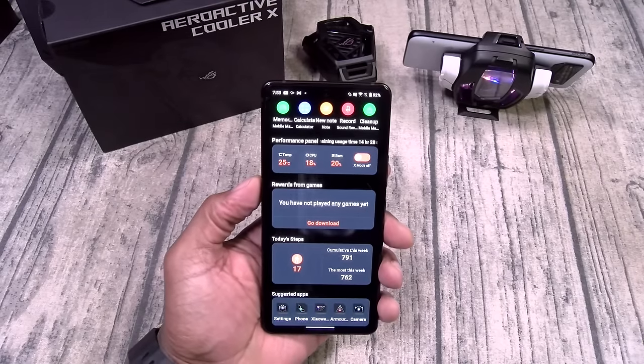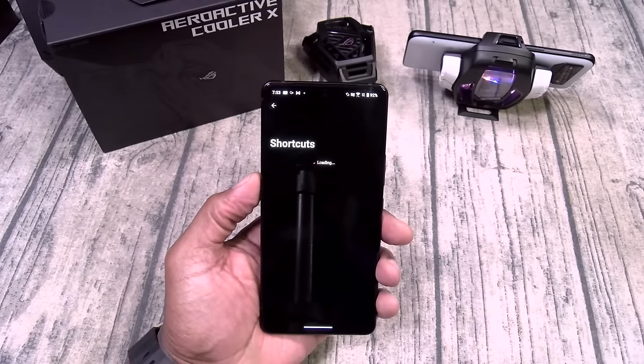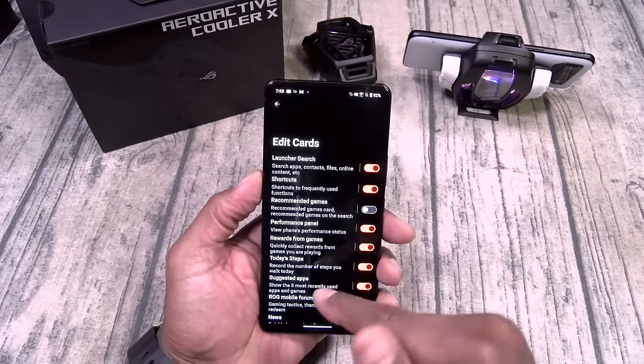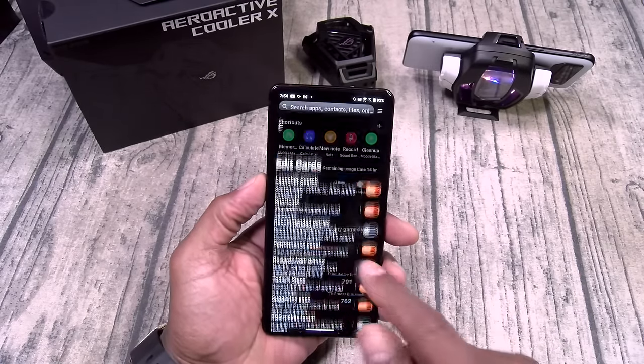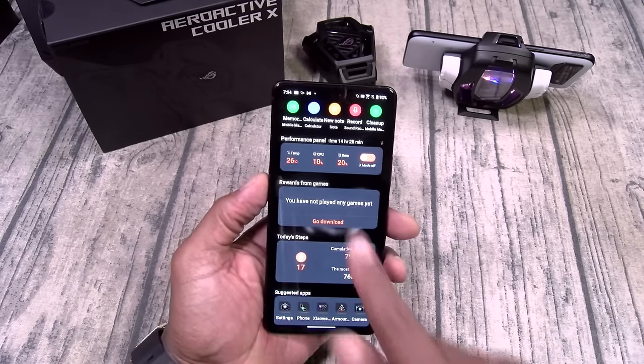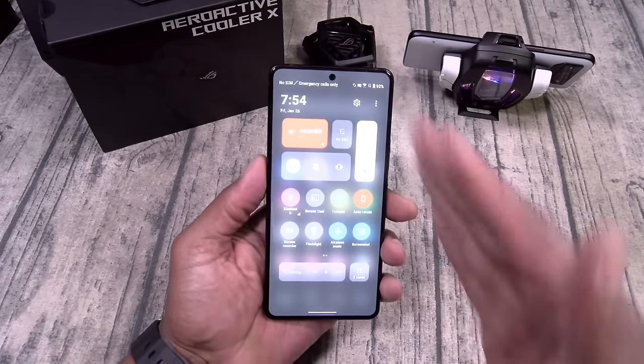All right, so if you swipe over on the Chinese version, you're not going to have your Google tab, but you do have a bunch of shortcuts. Okay, you can add or subtract as many as you want. You can add as many cards as they have available. So you see, got rewards from games. I got my steps and suggested apps. Swipe over once. Here's your home toggles.